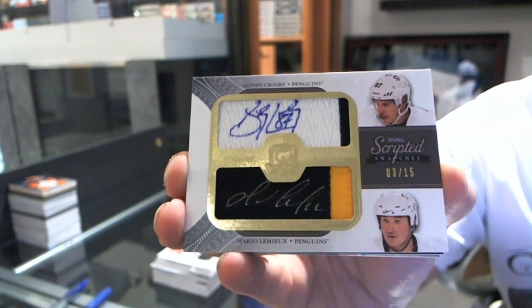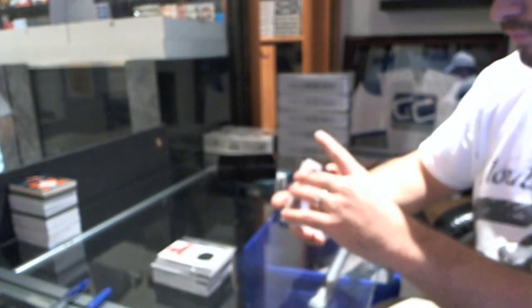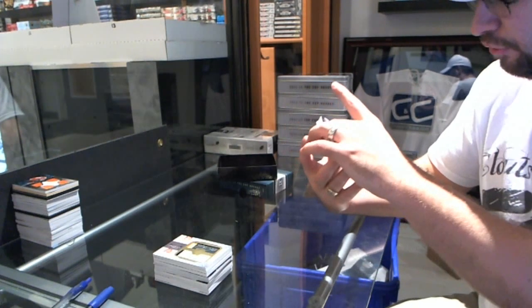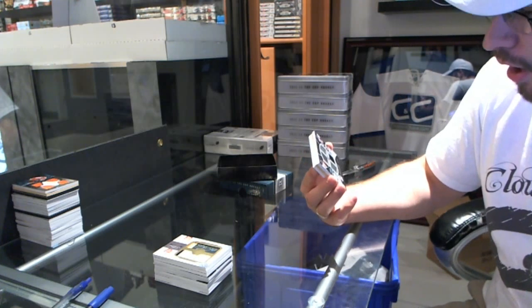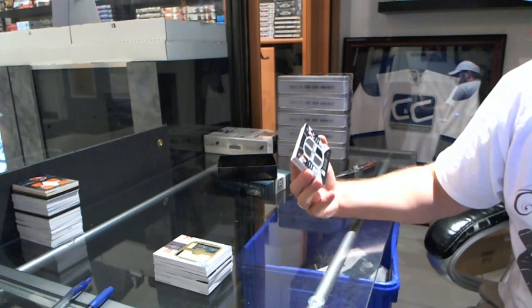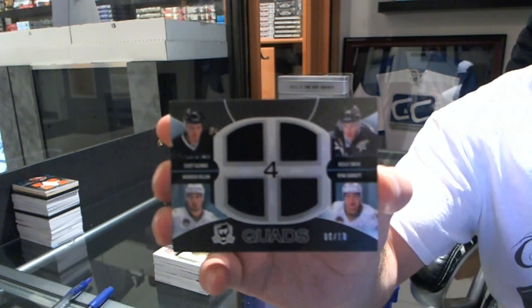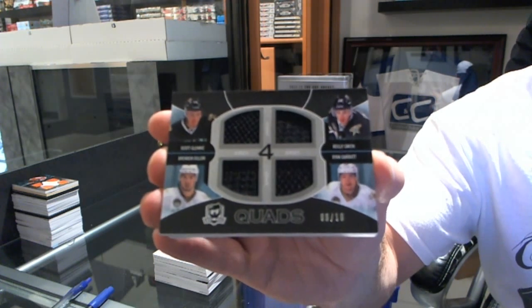Wow. Wow, wow, wow. Follow it up for the Dallas Stars, not too shabby. Numbered 6 of 10, quad jersey, Scott Glennie, Brendan Dillon, Riley Smith, and Ryan Garbutt. 6 of 10 for the Dallas Stars.